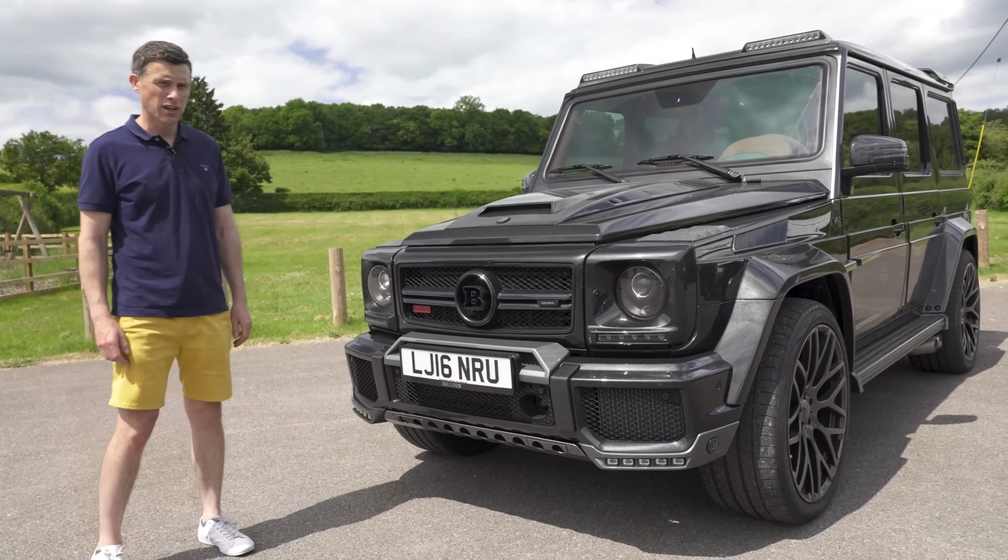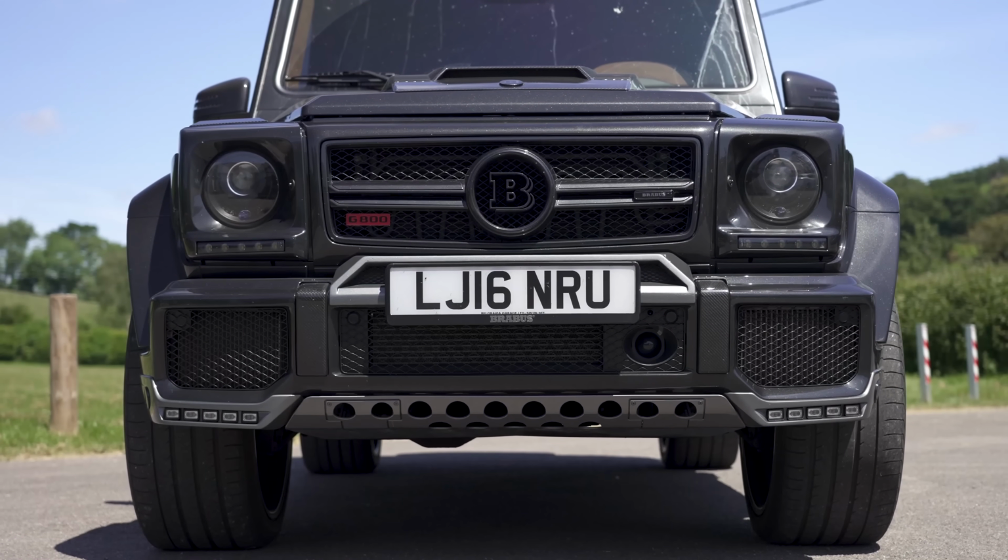This is one aggressive looking car. You don't want this in your rear view mirror because you think it's going to just drive straight over you.